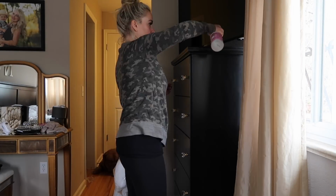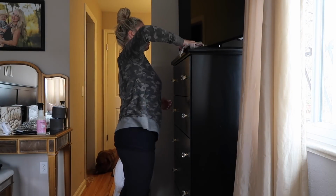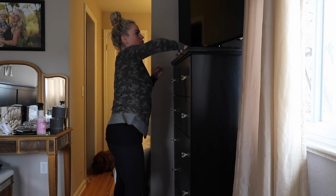I've really been enjoying the Miss Meyer's multi-surface everyday cleaner in the scent Peony lately. It just smells so good.